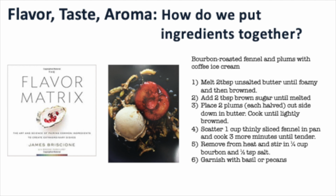An example of a recipe like this looks at the types of molecules shared by bourbon and fennel and plums and coffee, right? So in this dessert that he's come up with, all of these ingredients share very similar molecules, and we can take advantage of that in making a new recipe, right? And making a new ingredient pairing.